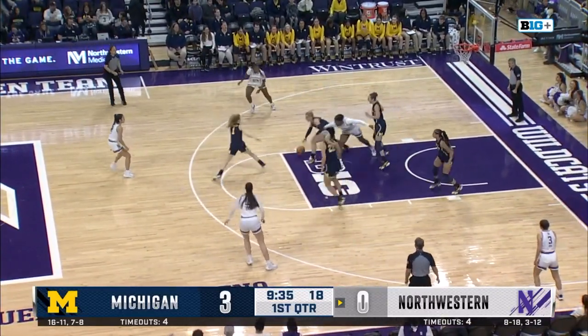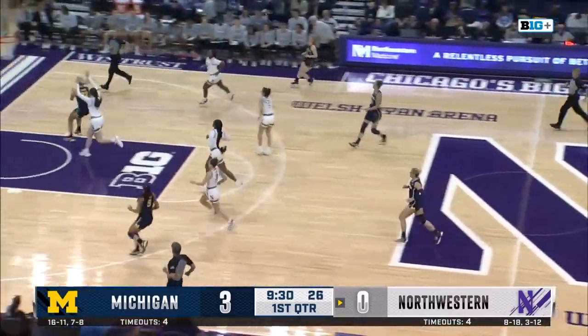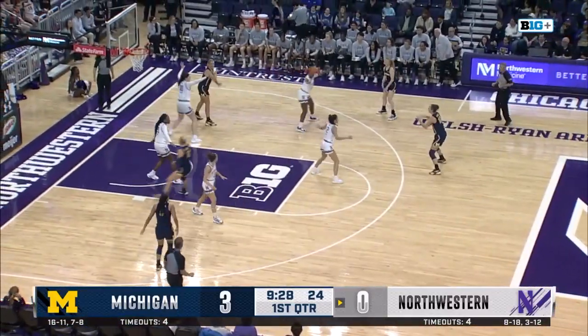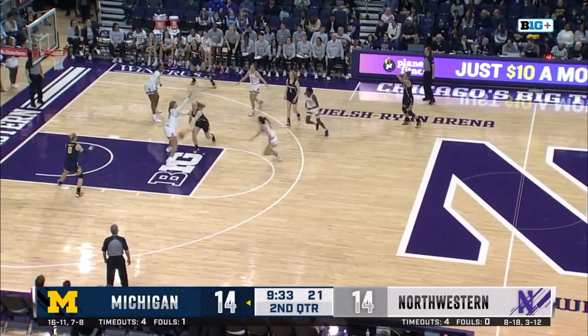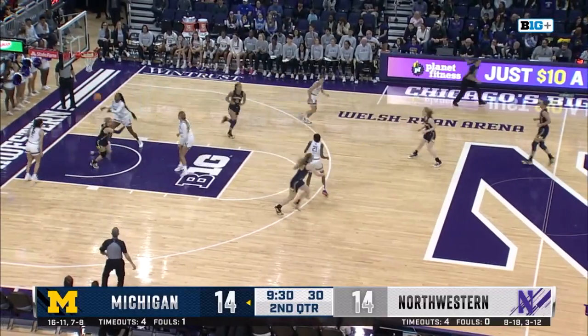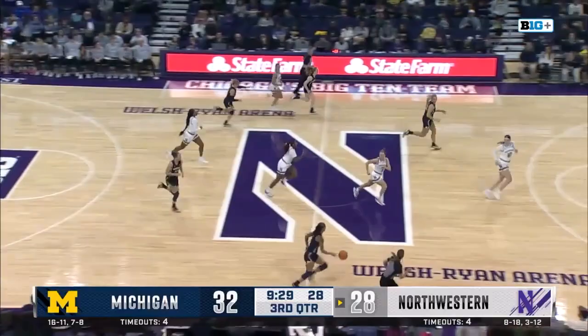McWilliams feeds it into Mott. She's immediately double-teamed and a steal by Brett. In transition now, Evans slowing it down. I mean, I love it specifically for this game right here. Tied 14-14. Brett has something to say about it. She lays it in for 2. And Michigan with the rebound.